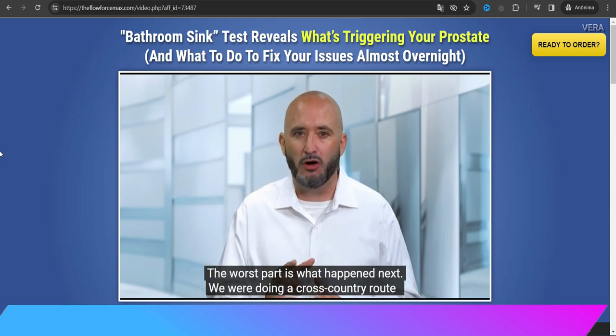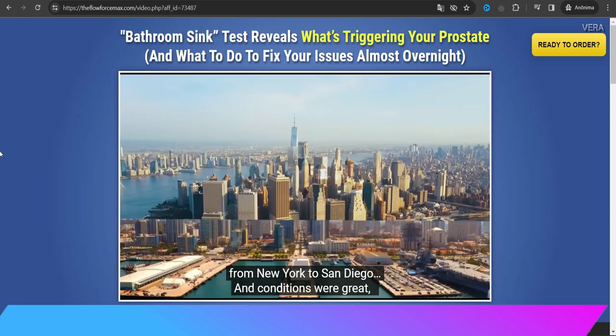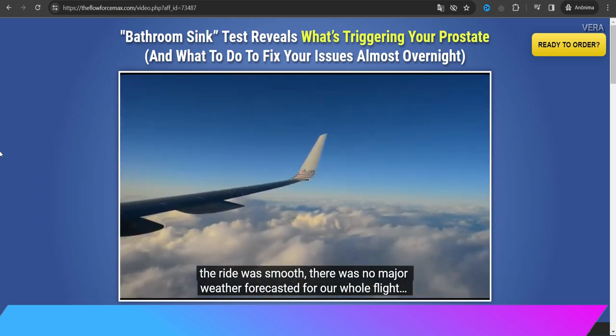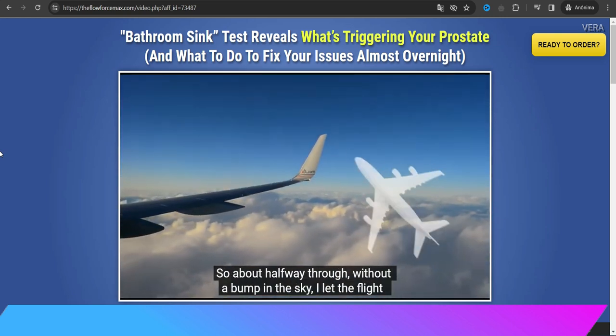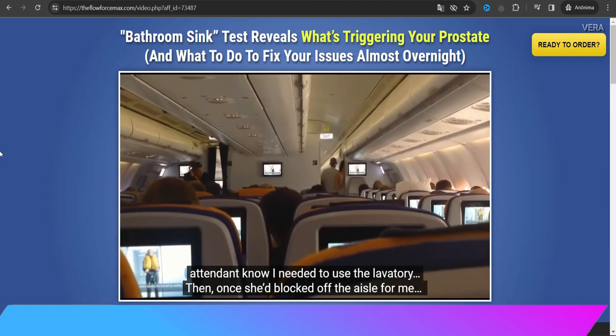I can feel my face getting hotter as I admit this, but that's actually not the most humiliating part. The worst part is what happened next. We were doing a cross-country route from New York to San Diego, and conditions were great. The ride was smooth, there was no major weather forecasted for our whole flight. So about halfway through, without a bump in the sky, I let the flight attendant know I needed to use the lavatory.